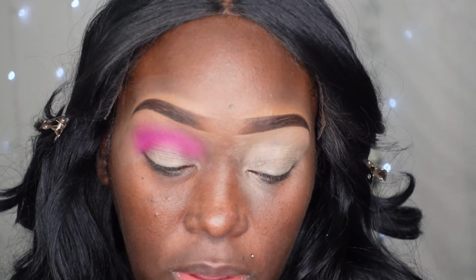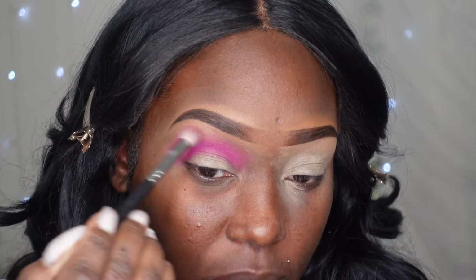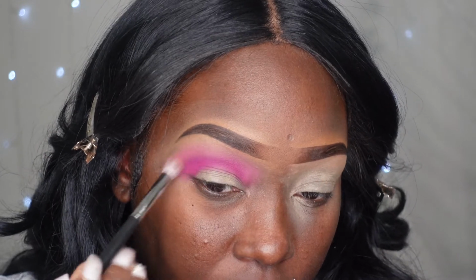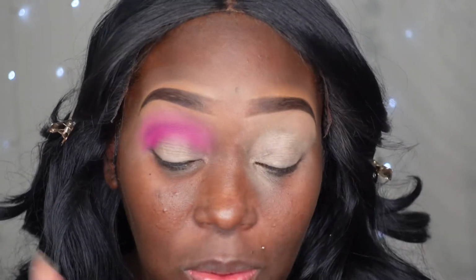I honestly feel like you can't tell the difference between the two shades that are together. So I'm gonna try this shade of pink, and see if it will help give a different fadeaway effect. Right now it's looking too similar and I'm not here for it. I'm not sure if I like this one. It's not giving anything that I was expecting it to give. So let me cut my crease off camera really quick.